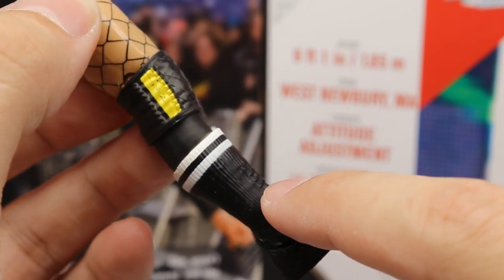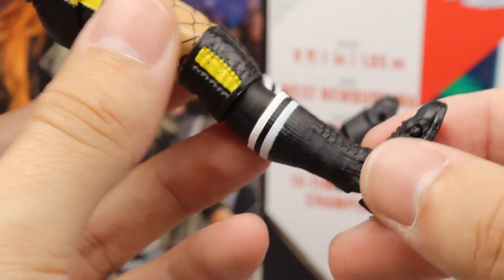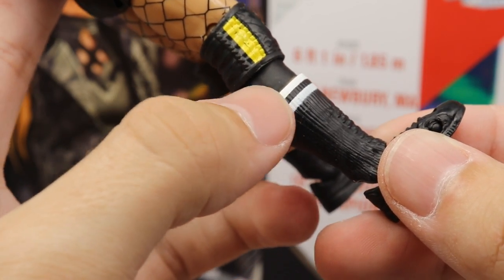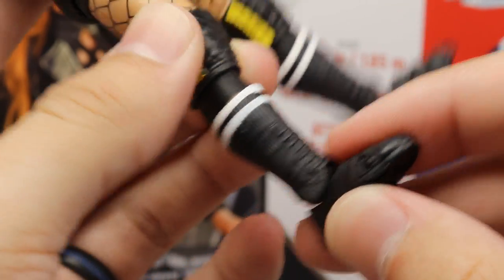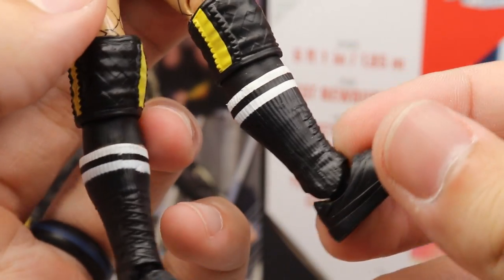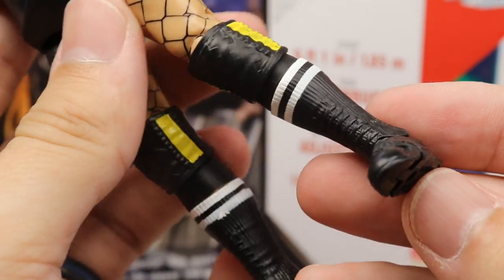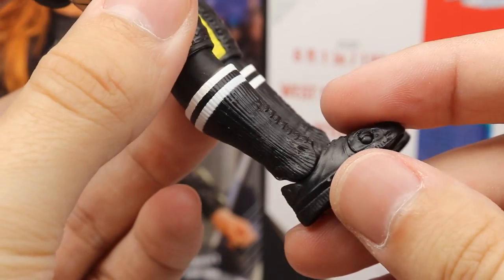So she has laces over the socks, and when you turn to articulate, it articulates at the calf, which is kind of weird. You would think that the stripes would be on the calf right here, and then this would be the boot cut, but it's the full thing that turns, and then she doesn't have boots. She just has socks that are boots, which is very weird. I don't know. I think that's just a mistake on the factory. I'm not exactly sure how that happened, but that is very odd to me.